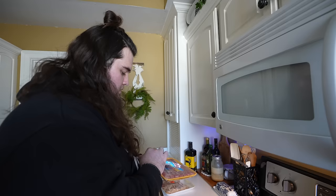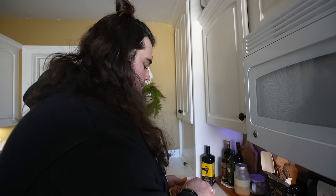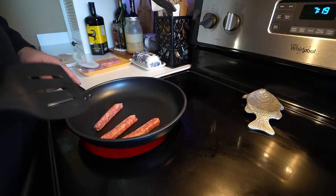Now, I'm not gonna make this entire pack because I'm not gonna be eating this entire pack. I'll probably just do about three. And because I'm not picky, also, I did wash my hands for all those, he didn't wash his hands. I washed them, chill. Okay, so we're gonna cook our sausages first, then we're gonna cook our bacon.